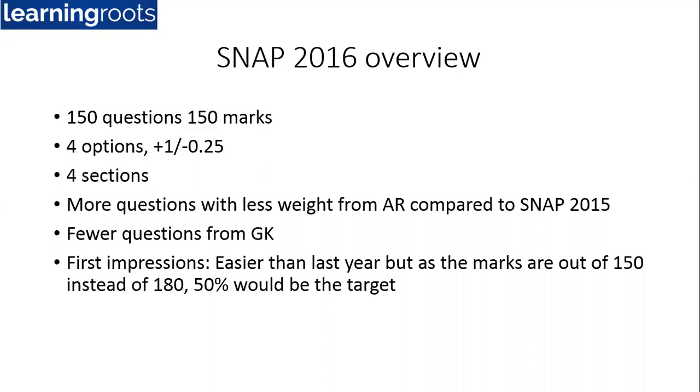Again, as they had already mentioned, there were supposed to be 150 questions worth 150 marks. The analytical reasoning part with 2 marks per question was done away with, but the rest of the things remained the same. Again, you had 4 options and +1, minus 0.25 for each incorrect answer. So again, pretty simple. There were 4 sections, similar to what was there in SNAP 2015. More questions with less weight from AR.